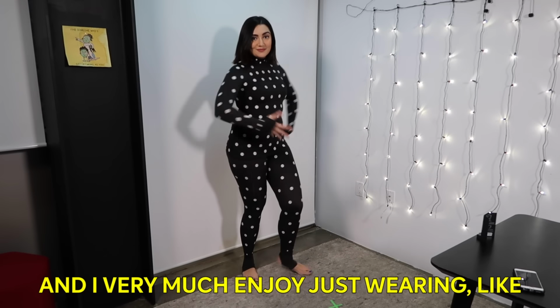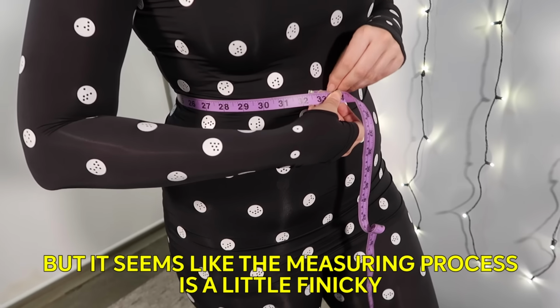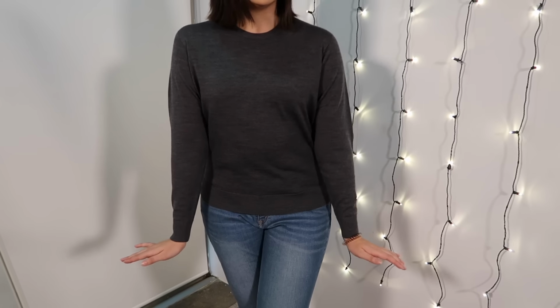I mean, I think the technology is pretty cool, and I very much enjoy just wearing a head-to-toe black spandex suit, but it seems like the measuring process is a little finicky. Like there's not a lot of safeguards if you don't do it exactly right. Okay, so that was a lot of the Zozo suit and proportionally not that much of the custom clothing.